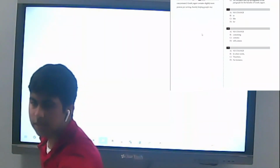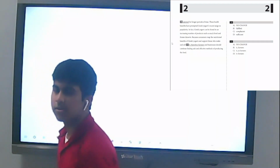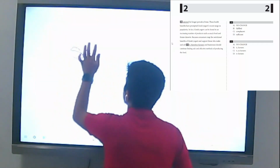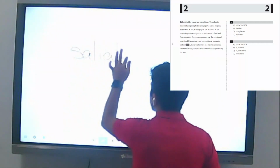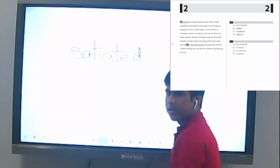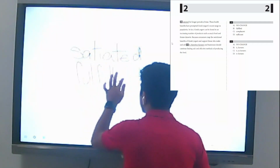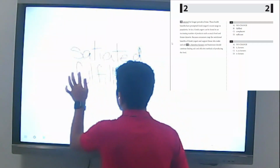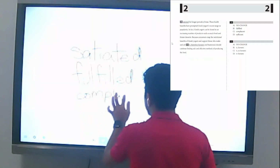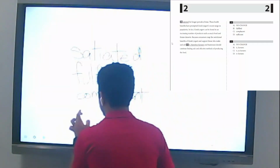All right, so we see thereby helping people stay satiated for longer periods of time. All right, so we have satiated as our no change option, and then we have fulfilled, complacent, and sufficient.